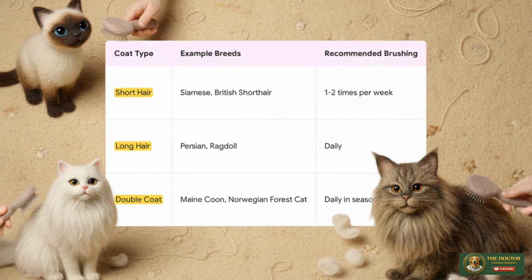For short-haired cats like a sleek Siamese, a good brushing once or twice a week is usually plenty. But for our long-haired friends, like a fluffy Persian or ragdoll, a daily session is pretty much essential to prevent tangles and mats. And if you've got a cat with a thick double coat, like a majestic Maine Coon, daily brushing during those heavy spring and fall sheds is absolutely non-negotiable.